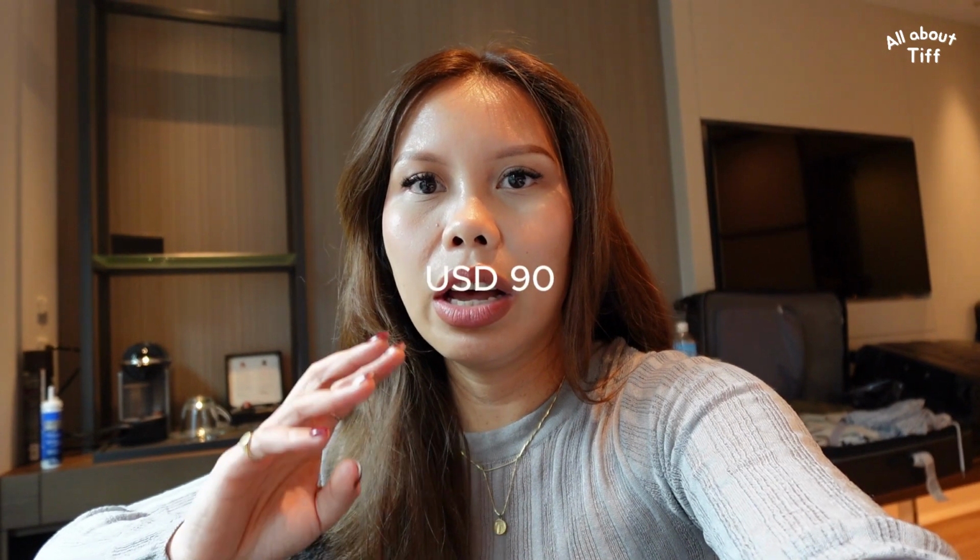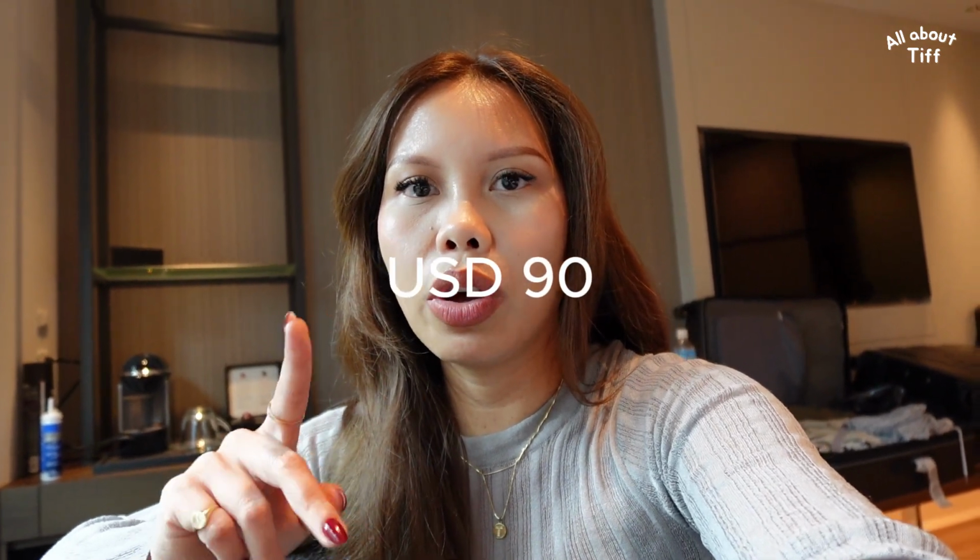I think we paid $90 each, but it depends on the route that you choose. And we chose the one that's going through Shibuya Crossing.